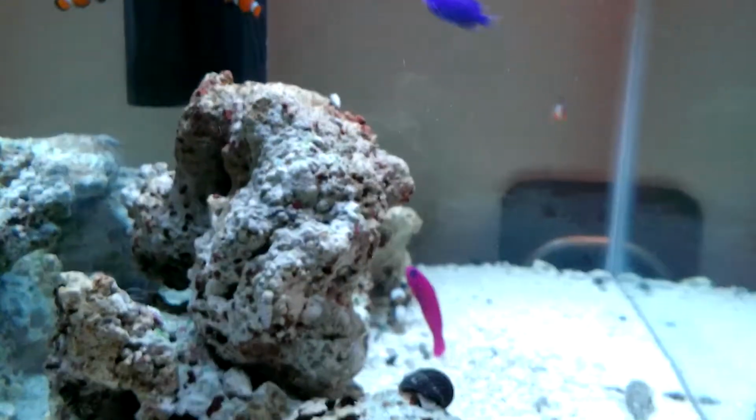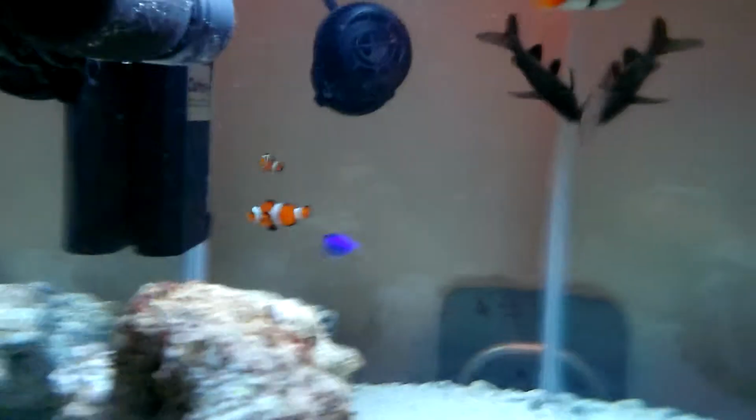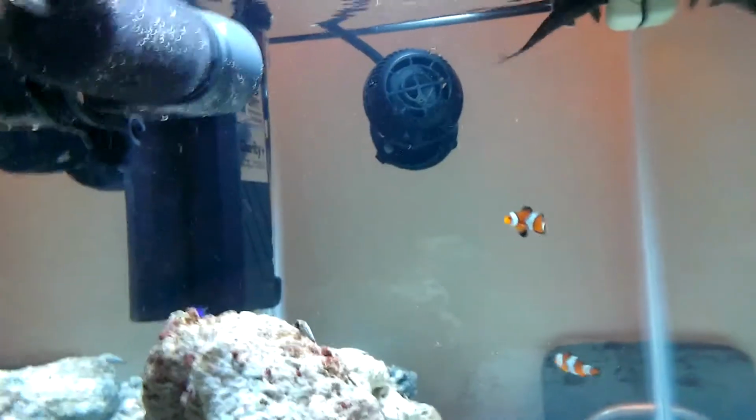Okay, so this is what's going on with the tank today. Let's see. The water is nice and clear. This morning it was a little cloudy because I did a water change, but everything is good. All the fish are doing good now.